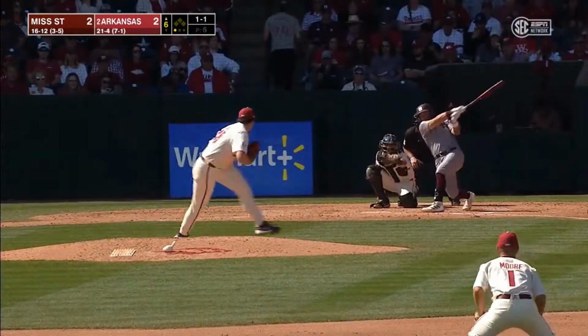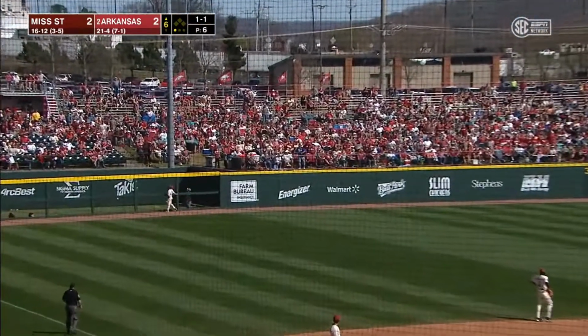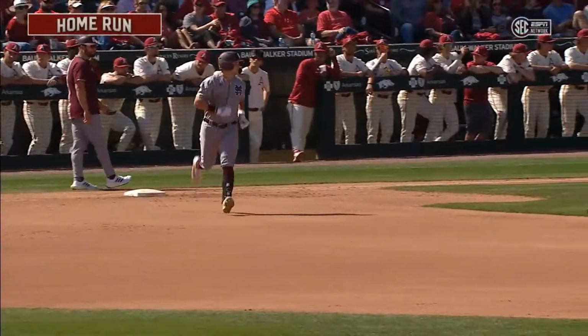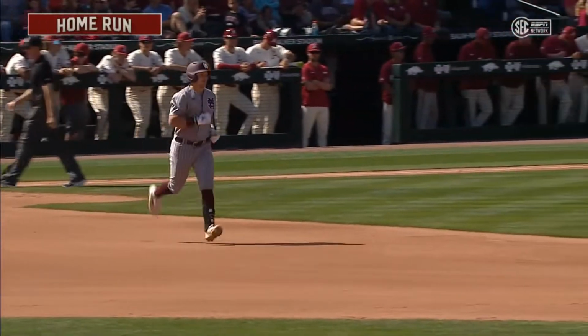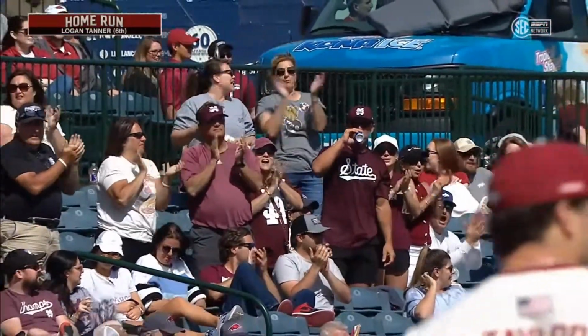Just the 1-1 from Taylor. Ripped to left, hit well, and the Bulldogs are back in front. The fifth solo home run of this game. Three have belonged to State. And Logan Tanner has put the Bulldogs back in front.